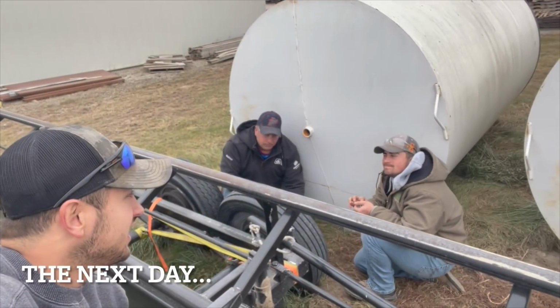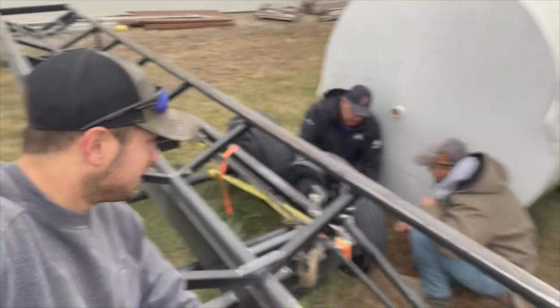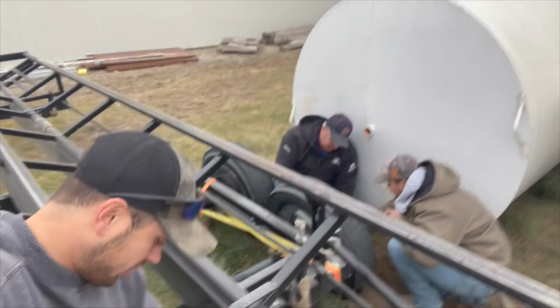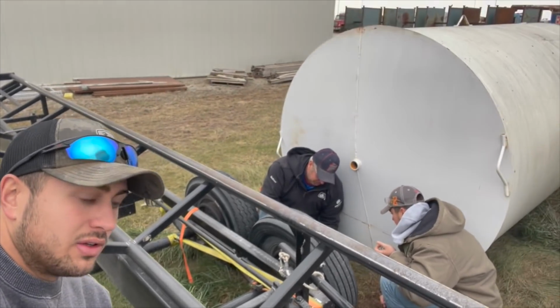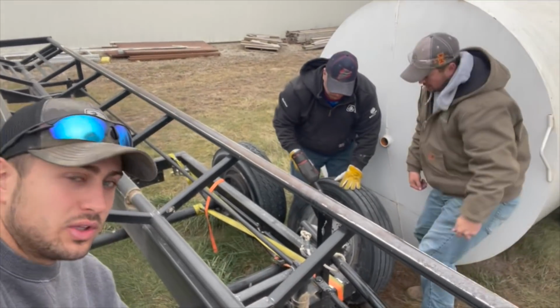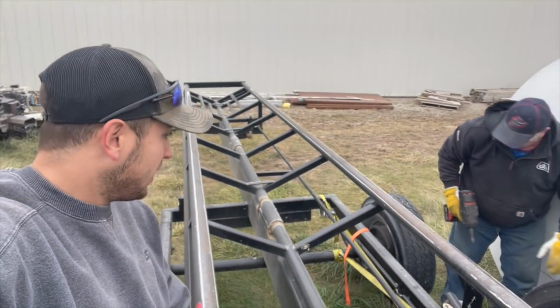You guys remember August 23rd, when Decker had his hay accident. After going back and forth with insurance, we're getting enough to repair the trailer. So here we are picking it up, taking this front axle, the tires off, so we can just drag it home because the rear axle is okay enough to be roadworthy.